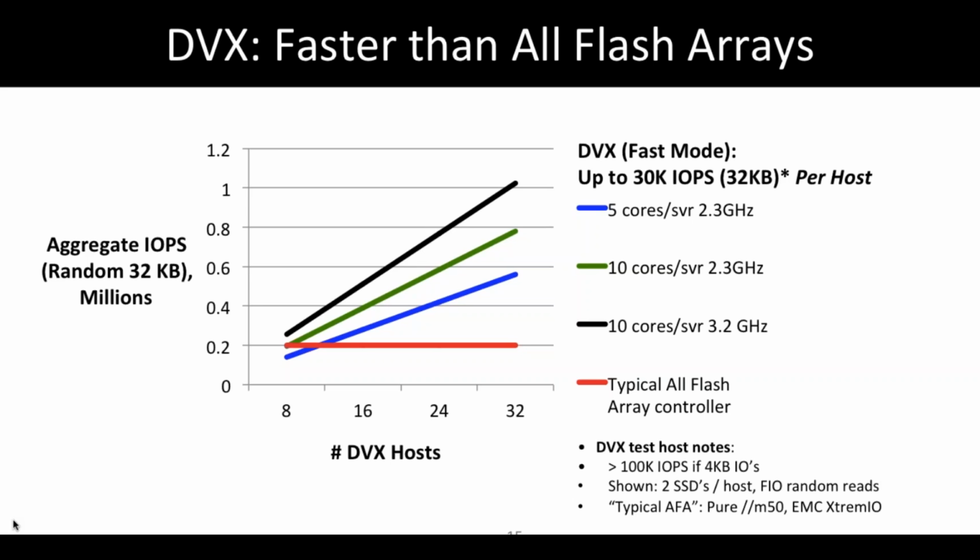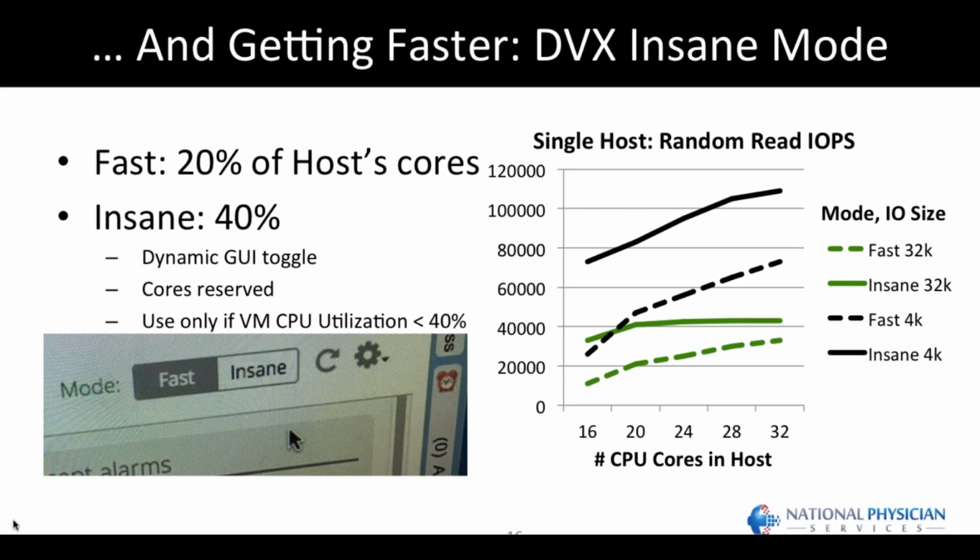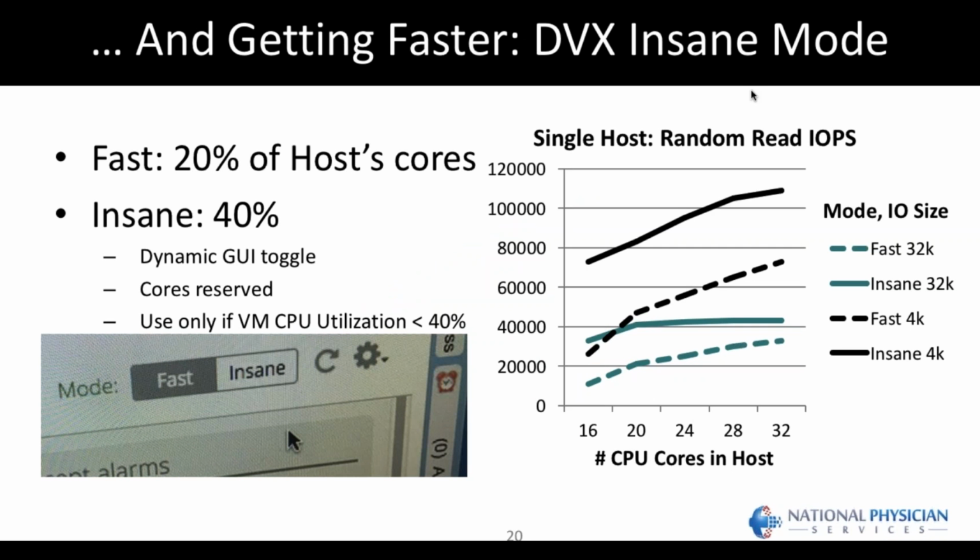But we make it a little better in a different way. There are other techniques to modify speed dynamically. One is just coming out right now, and that's a software switch we'll demonstrate at the end of this discussion. Our normal default is that we use 20% of a host's cores for processing storage. With a software change, you can hit a button and it goes into what we call insane mode, where it uses 40% of a host's cores. So now I have the ability to bring servers to my solution, and based on how I want to deploy and use those servers, I can get more and more performance out of the overall system.